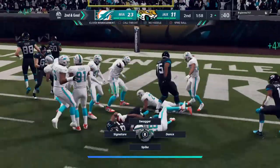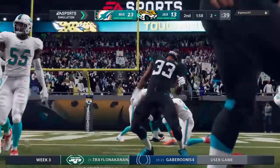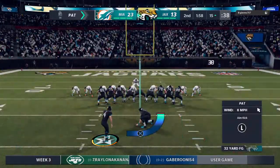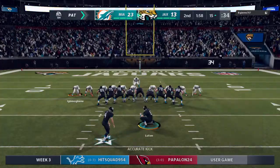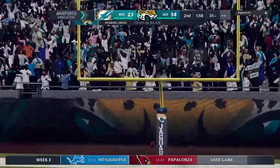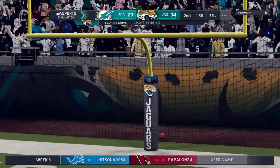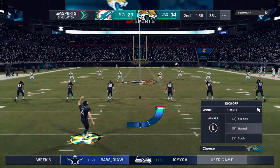And he'll take this into the end zone. Touchdown, Jacksonville. A great effort there. His first touchdown here of the new campaign. And the Jaguars get a score closer. He's got it, and it's now 23-14. That's the score. Dolphins 23, Jaguars 14.